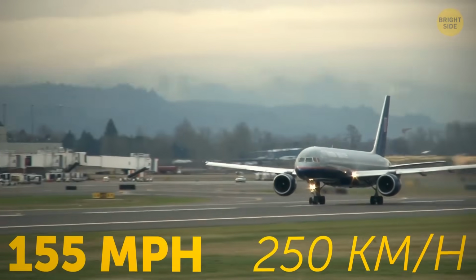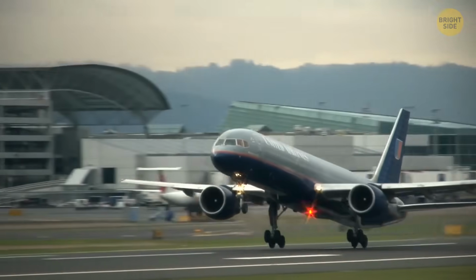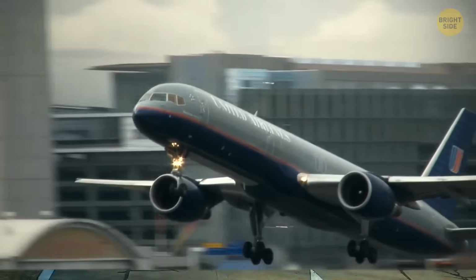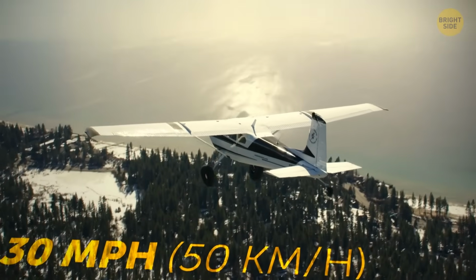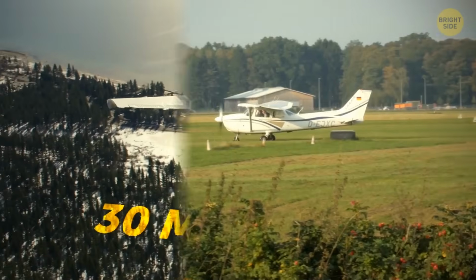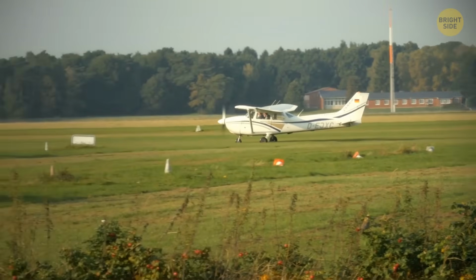Commercial planes must get to speeds of at least 155 miles per hour to achieve stability and safety at takeoff. Some smaller planes can sustain altitude even at speeds of 30 miles per hour. But when speeds are that low, the plane can easily get destabilized and could even fail the takeoff.